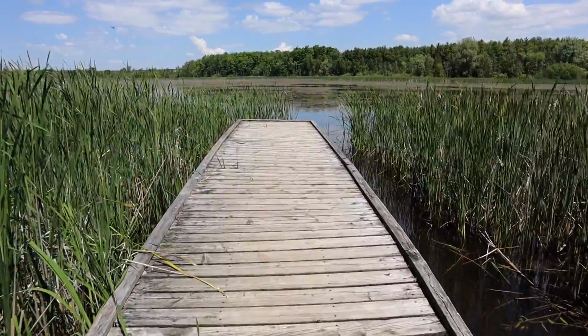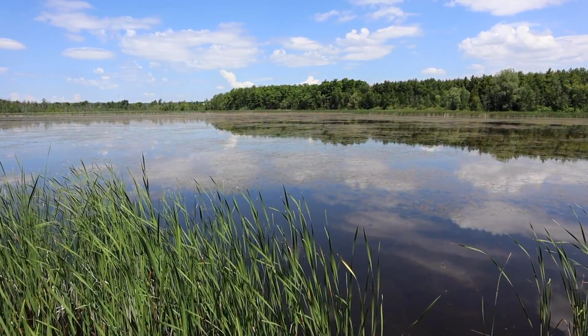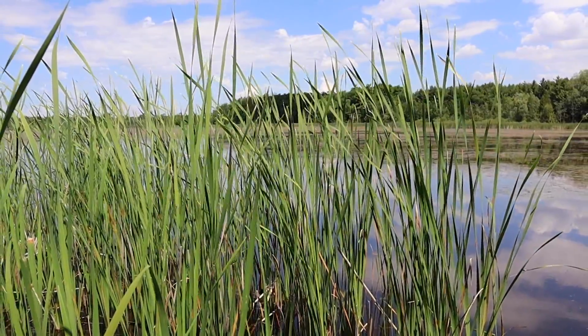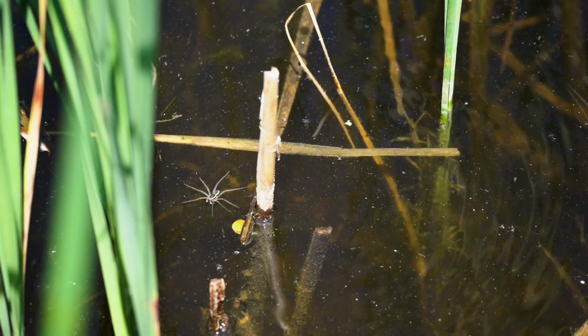Oh, look at this nice little boardwalk. I'm not gonna make it around the lake. I haven't even made it to the camp store. It's absolutely beautiful here. I walked out onto this little pier and there are dragonflies and all sorts of insects and beautiful birds.